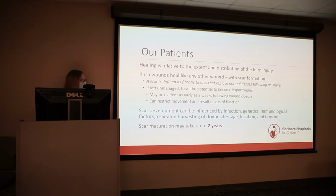So the scar development actually can be influenced by a bunch of different things: infection, genetics. Some kids I've seen over the years, some kids just are more prone to scar hypertrophy, and I think that you can see that in your regular daily life. Some people, they'll just fall down, skin their knee, and they end up with this big overgrown scar. And other people can have a road rash, and it heals really nicely, really nice and flat. So there's immunological factors. I've seen typically with reharvesting of the same donor site over and over again, that can lead to hypertrophy of that area as well. The age, the location, and the tension of the scar can also influence the way that scar develops.